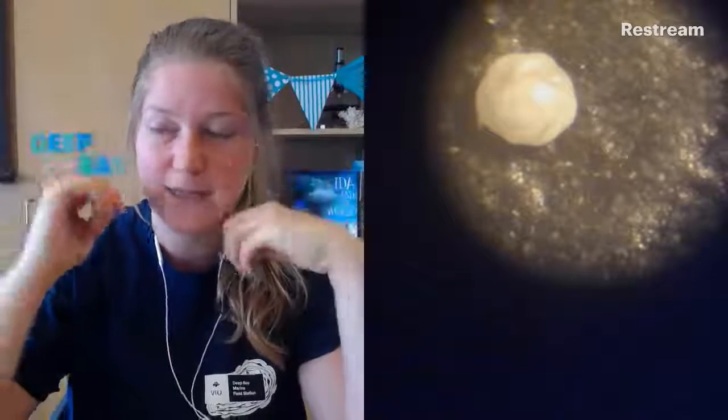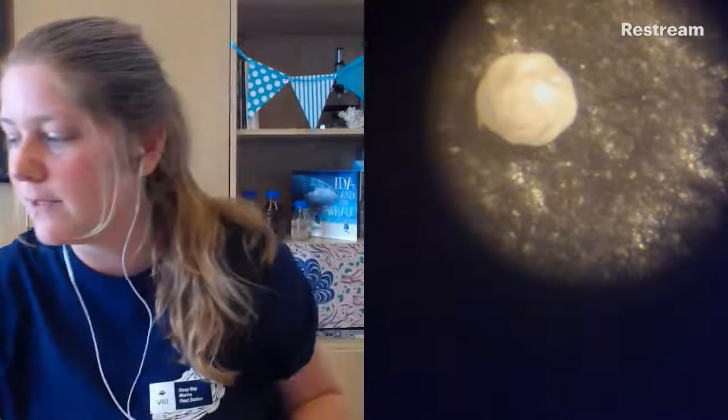Foraminifera is a phylum. Or a subphylum. Basically anything that's in this group, Foraminifera, is single cellular. They create a test, like what you see here, that shell. And that shell is multi-chambered, so it has many little chambers. And hopefully you'll be able to see it if I move it around a bit.